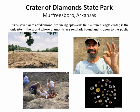But the number one diamond locality that's open to the public where you can actually find diamonds is in Murphyboro. It's a kimberlite pipe. It's made into a state park. They go down and they plow the entire field down here at the bottom. It's like 7 acres of diamonds. It's right in the kimberlite. And you pay a little fee. You go out. They plow it. You have to go out after rain.